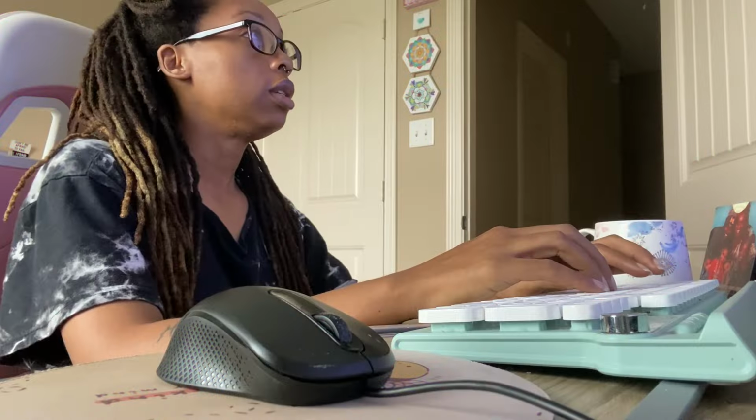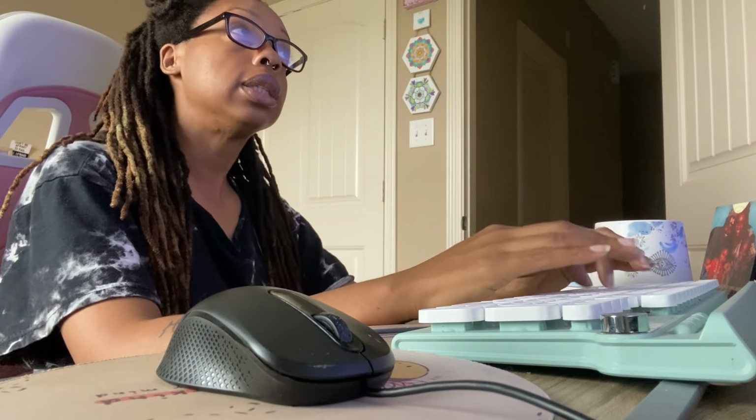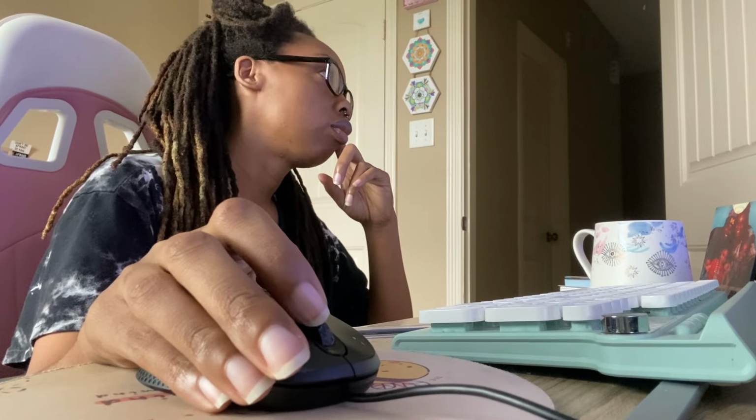Nope. DIY Hogwarts acceptance letter template. Ooh, do we need to include free? I don't want to sign in. Okay, let me figure this out. One freak out later, I've started freaking out.